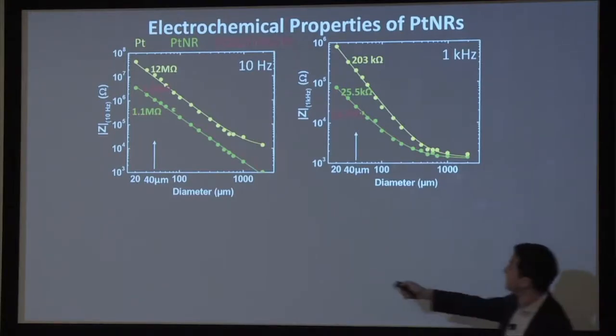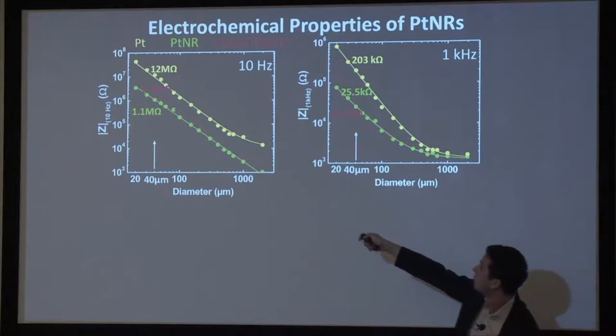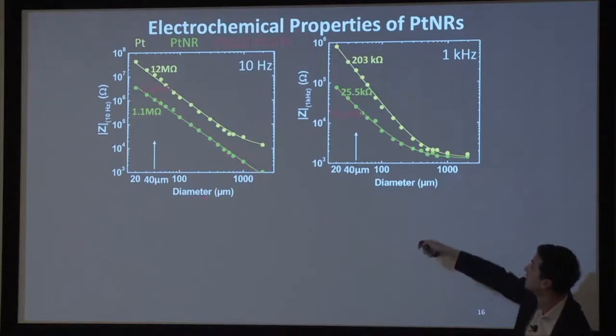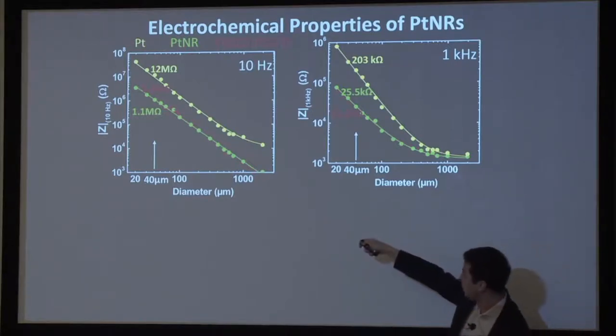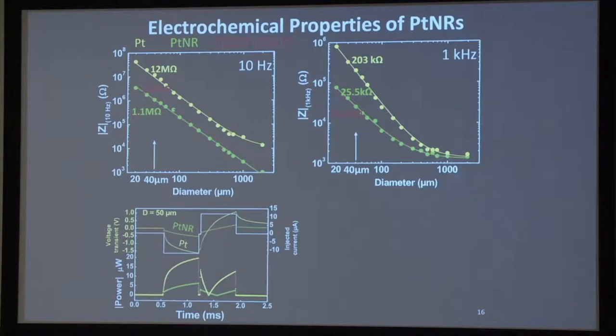Now, if you look at the impedance at two different frequencies here, 10 hertz and 1 kilohertz, as a function of diameter, platinum, which is yellow, has the highest impedance. Platinum nanorod is the green, which is the lowest impedance for all diameters. And then PEDOT:PSS is comparable in its impedance to that of platinum. The values for different diameters are shown over here. At 1 kilohertz, you get about 20 to 24 kilo ohms for a 40 micron diameter contact, and that's for PEDOT. For platinum nanorod, it's about 25 kilo ohms. And for planar platinum, it's about 200 kilo ohms. So about an order of magnitude lower than planar platinum contacts.